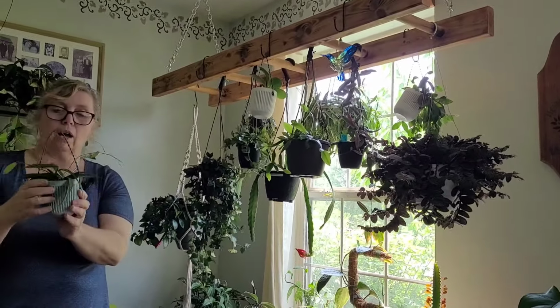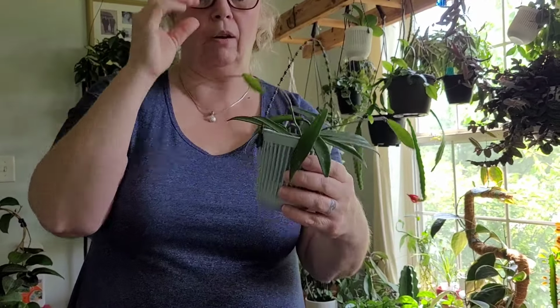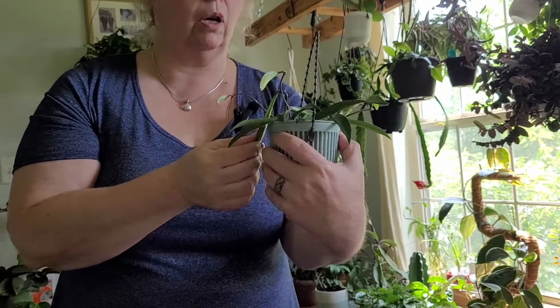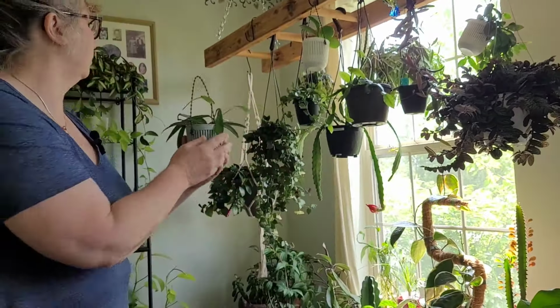And right here I have my Hoya mini bell. This is one I have a couple of because it didn't do good and I had to split it up. So I've got some more of the Hoya mini bell upstairs. This is my downstairs one. Doing really good down here.